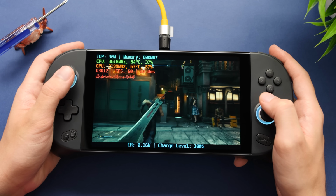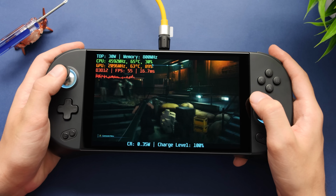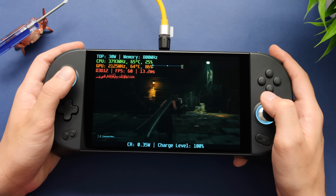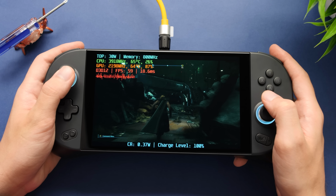Our first game is Final Fantasy VII Remake, and we're testing this at 28 watt TDP, but iSpace will force a 2 watt TDP boost that we do not have the ability to disable yet. It's kind of dumb, but that's how things have been for over a year now. The game runs perfectly at this point, but we could probably go a bit lower if we wanted to save on battery power.